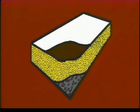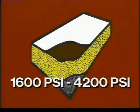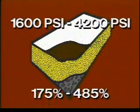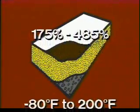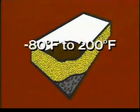Lightweight, high-performance elastomeric coatings and foams are not only quick and easy to apply, but they provide a cost-effective alternative to conventional roofing materials and systems, along with a long list of practical benefits. They're tough, with tensile strengths from 1,600 to 4,200 psi, elongation factors from 175% to 485%, and service temperatures from -80 to 200 degrees Fahrenheit.